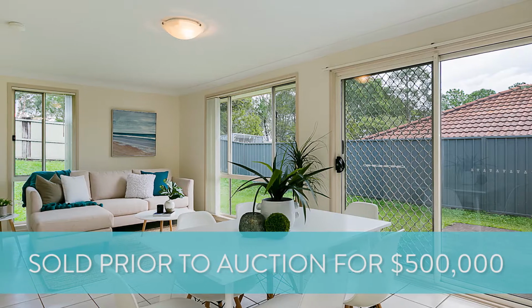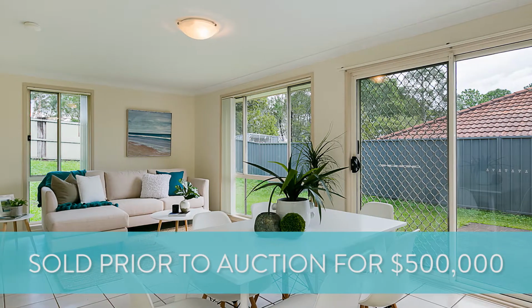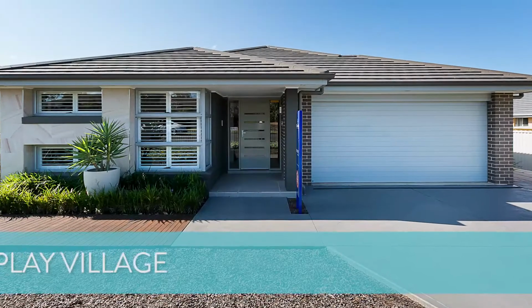makes. And in the marketplace right now, whilst the days on market is creeping out for a lot of properties, we're finding the ones which are really well presented are really popular with buyers, and they're not having too much trouble getting traction and getting offers early and still selling prior to auction. So our clearance rate here is still above 70% prior to auction, which is well above the Sydney average currently.